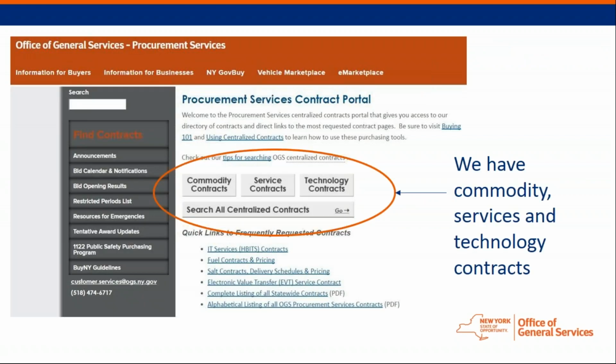So this is a screenshot of our website, and I've circled the links for the commodity, service, and technology contracts for reference. Most of the green contracts that we're going to talk about later are under the commodity contracts, but we do have a few contracts under services and technology. For example, we have the recycling and trash removal contract, which is under services, and we have our computer aggregate buy, which is under the technology contracts.